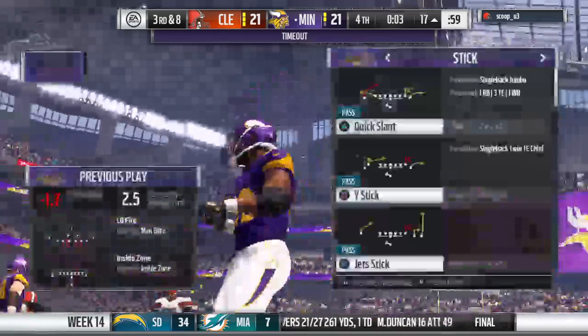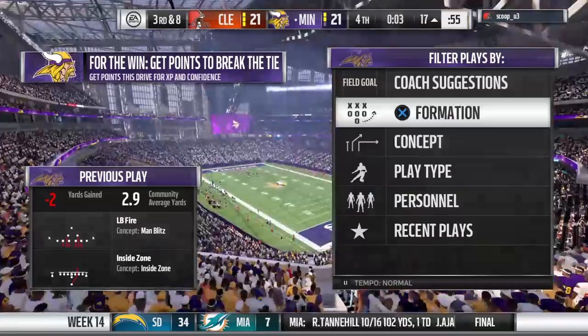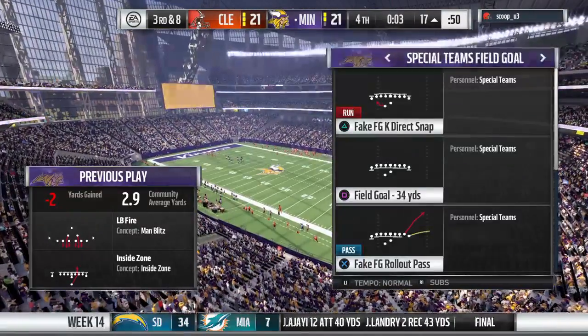Now whistles come in. We're going to get a timeout here by the offense. And as the two teams talk it over on their respective sidelines, we take a break.